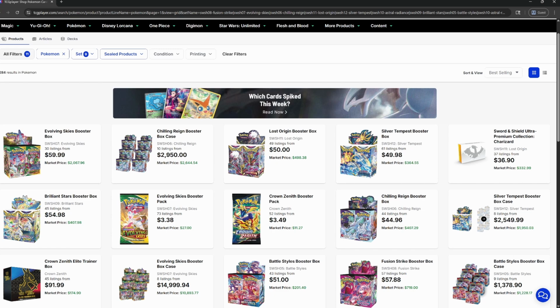And for me, that kind of solidifies, okay, I actually think Sun and Moon overall as an era was worse than Sword and Shield. I think Evolving Skies, Crown Zenith, Lost Origin, Fusion Strike, these top sets are better than Team Up, Unified Minds, Cosmic, etc. Like, I'm not saying those sets are bad by any means. I think those sets are amazing. But comparing the top sets of Sword and Shield to the top sets of Sun and Moon, feels like Sword and Shield is kind of better.